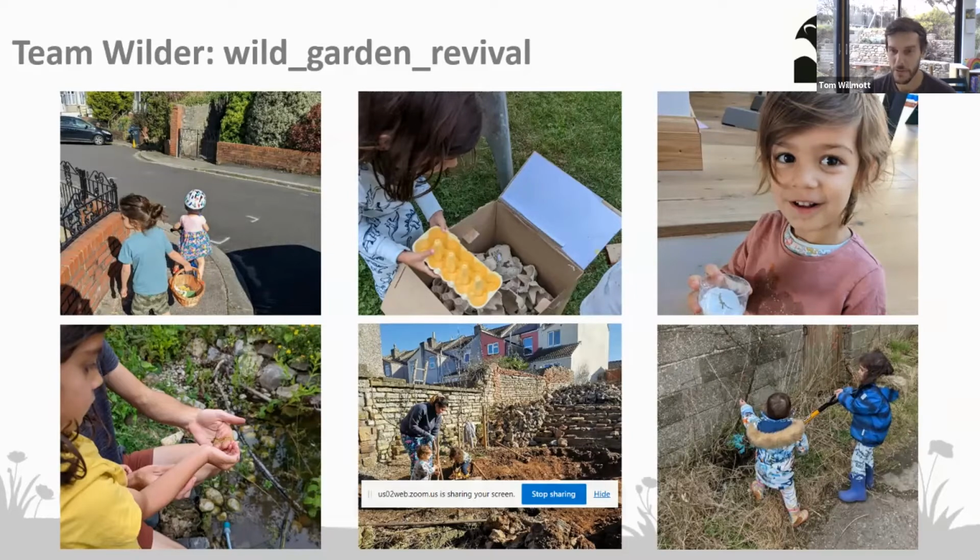And the top right there, that's my daughter with a damselfly nymph. We did some citizen science actually with one of the museums, sending some pond samples and taking photos of things in our pond. So yeah, just trying to get them involved in all aspects of it, really, and give them that understanding and respect for nature.